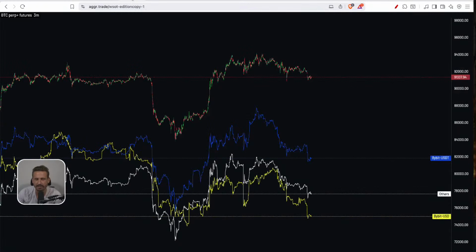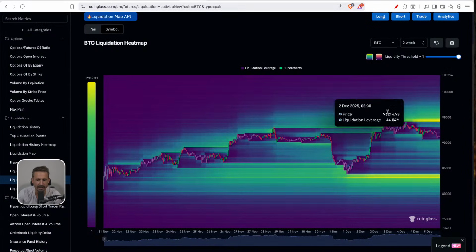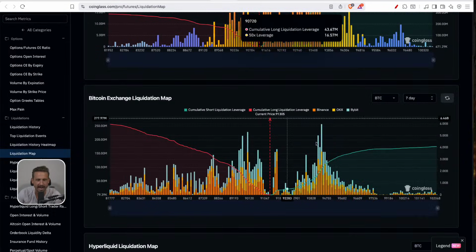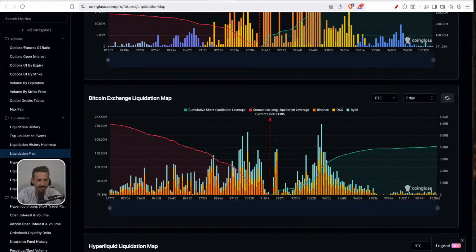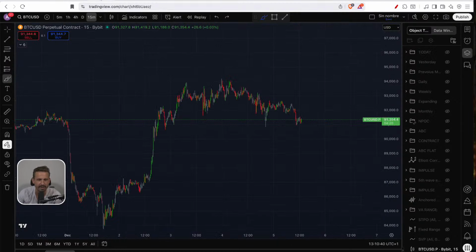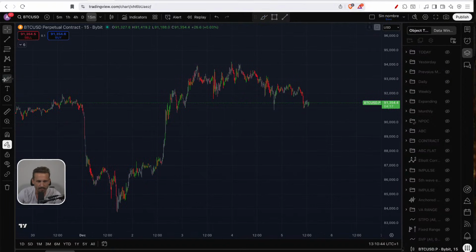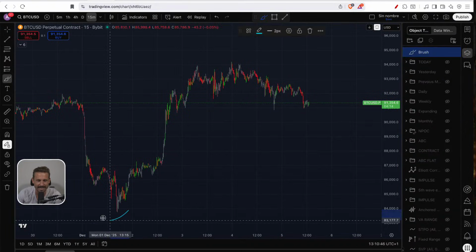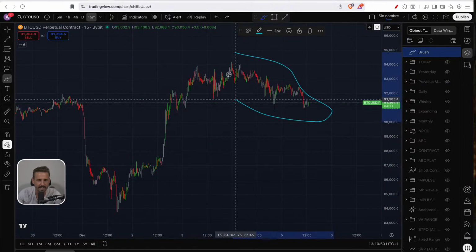Take a look at CVD. Take a look at the delta. Are there more shorts piling up? The liquidity. Eventually, we do have that nice stack of liquidity above $94,000, which is good, right? It's giving us some reasons to believe that we could squeeze out to the upside. But what I am interested in is in this movement to the upside and this movement to the downside, okay?